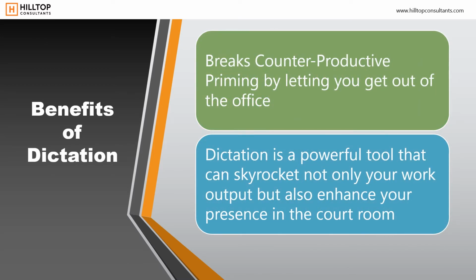In addition to the higher work output, dictation also frees you up from these mini ruts that we can get stuck in. There's a concept in psychology called priming, and when we're constantly drafting things inside our offices or we're stuck to a desk, we can have something happen called counterproductive priming. Basically what that means is that we've learned all of these things at our desk, and so we are likely to come back to those same sets of things without any new ideas coming to us if we sit in the same environment. Right? This is the same concept as if I learn something in a classroom and then I take a test in that same classroom, I am more likely to do well on that test than I am if I take that test somewhere else, because that's where I learned it.